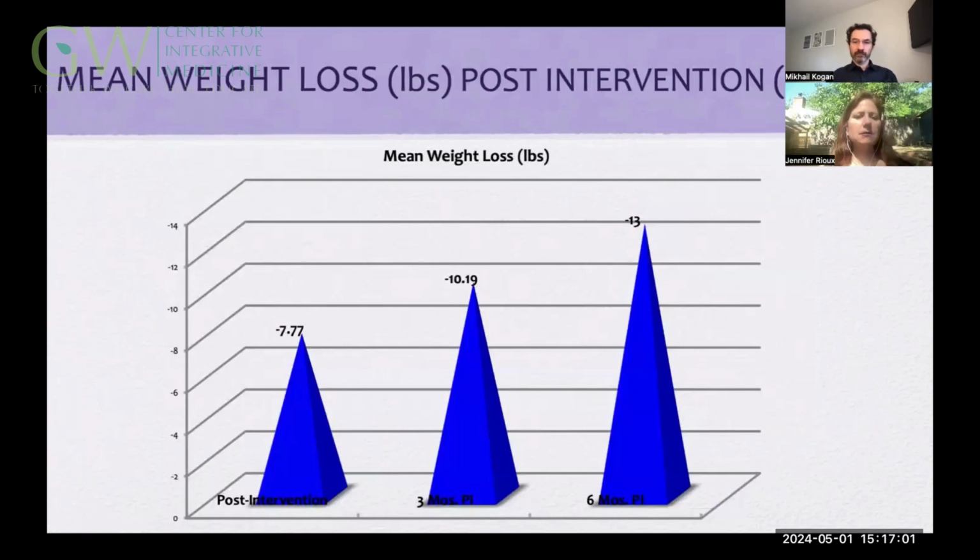So in this pilot study, we had mean weight loss post-intervention, which was 12 weeks. And then we had a 3-month follow-up and a 6-month follow-up. And at post-intervention, the mean weight loss was 8 pounds. At 3 months, it was 10.2 pounds. And at 6 months, it was 13 pounds.